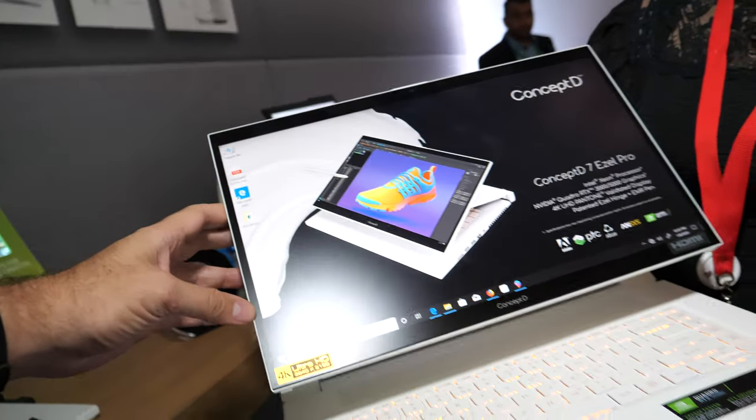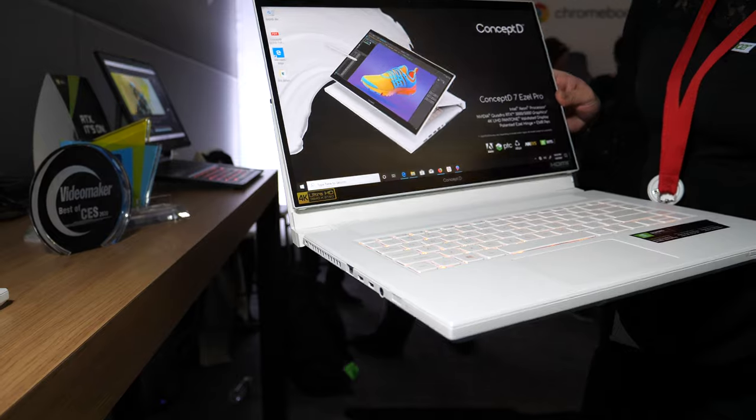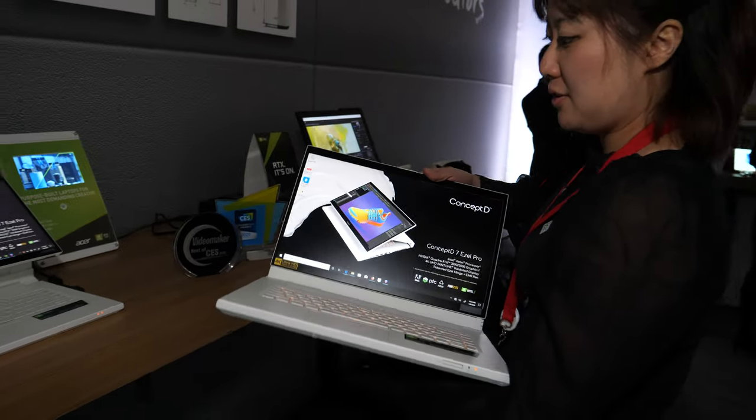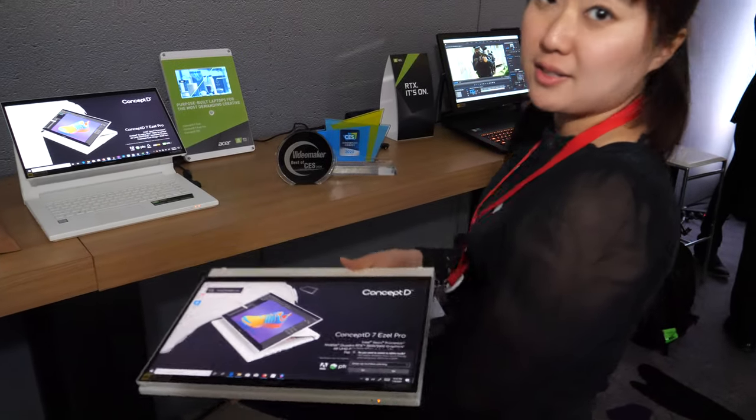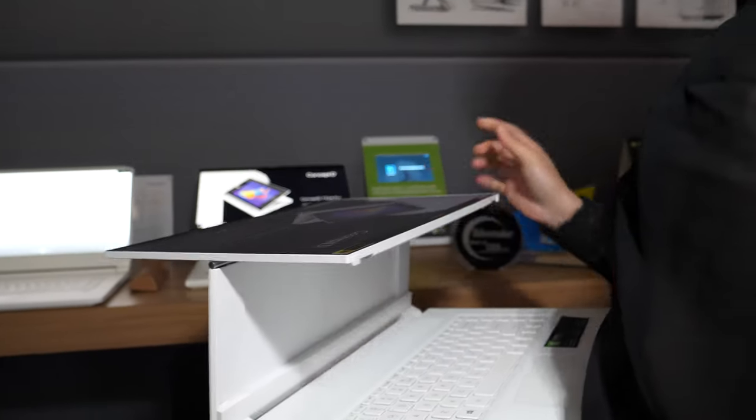So you can tilt the display? Yeah, sure. This one has a different kind of mode. You can use it as a normal clamshell and as a tablet. Cool. And you can also have a display mode. Nice. Yeah, and it also has a floating mode.